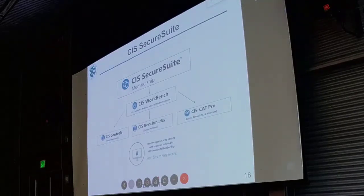Essentially, anyone on the call, MS-ISAC members, you get this at no cost. Private industry, there is a cost. Don't be mad. I can tell you, CIS is a nonprofit 501(c)(3), so all of our services are at a cost recovery model. So we tend to be a little bit more cost effective than some other vendors, not to knock any of them, but you can sign up and request a quote for CIS SecureSuite.